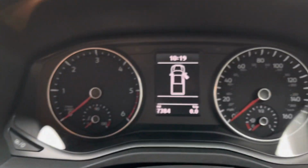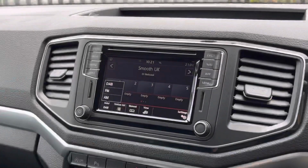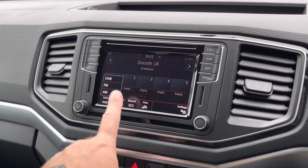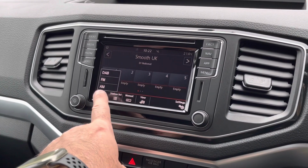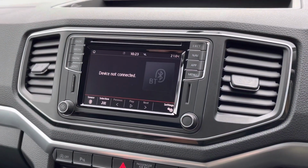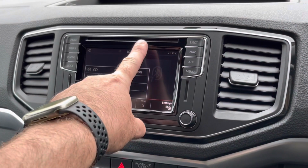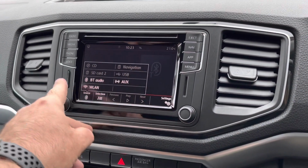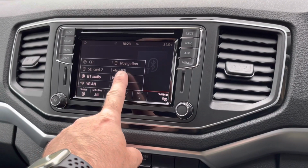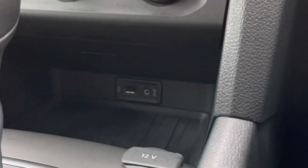This Amarok has covered 7,384 miles. To the centre of the dash you will notice a media screen with the 3 major radio frequencies. Next, I'd like to show you the media settings on the media system. As you can see, it's fitted with a CD player, which is here. It's also fitted with 2 SD card readers. It's also fitted with a USB and an AUX port, which you'll find down here.